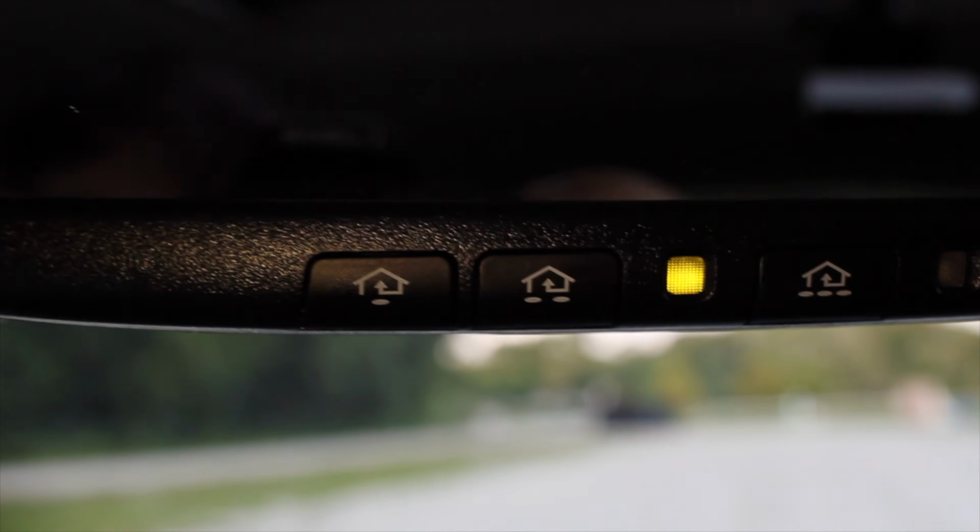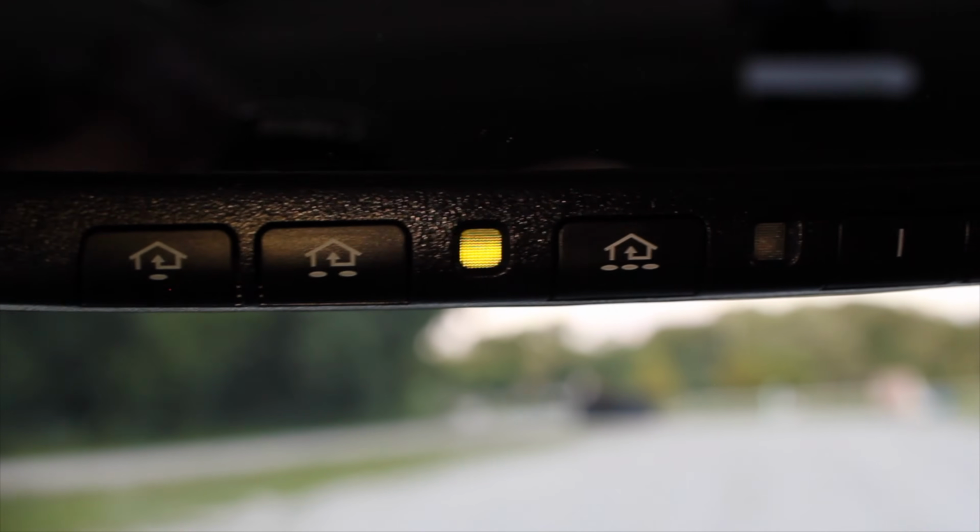Up on the mirror in the center, you get 3 different home buttons. So if you have 3 different garages, you can program the garage door opener into your mirror. Of course, the CX-5 does have a sunroof. Beautiful, beautiful sunroof. It's not the biggest thing in the world, but I'm really glad that I have it. I can open it up whenever. Actually, let's open it up now. Flick of a button. Boom, now we have some fresh air. Now the audio quality has gone down, so we're gonna close that right back up.